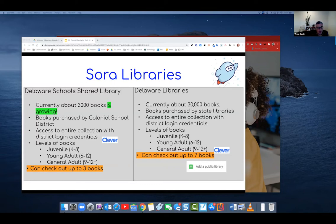What's great about Sora is that student access is really simple. Students are using Clever, which we've discussed in these parent universities, and we're going to show you how to do that. As for the levels of books students have access to, they have juvenile, which is K to 8, young adult, which is 6 to 12, my apologies, and then general adult, which is for our high school students. For the Delaware Schools shared library, students can check out up to 3 audiobooks or ebooks.